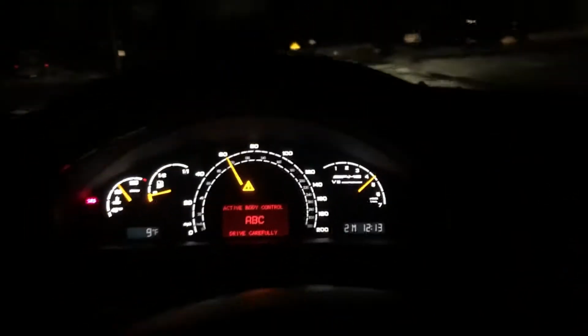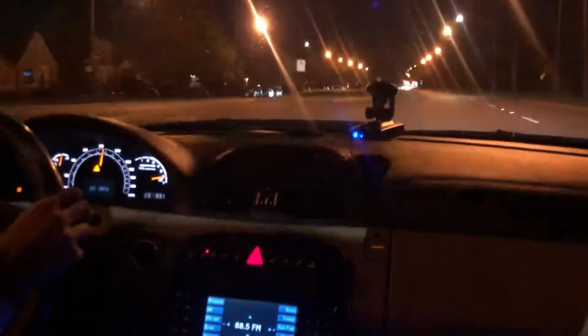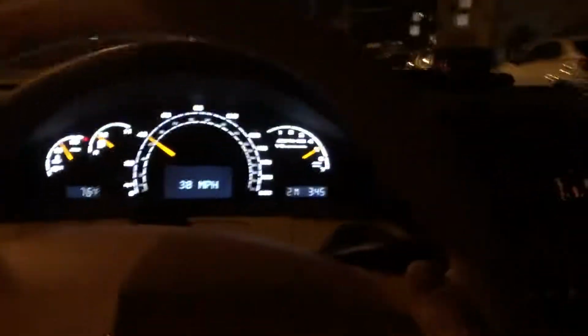Holy shit. This car is insane. This is a lightning fucking McQueen.